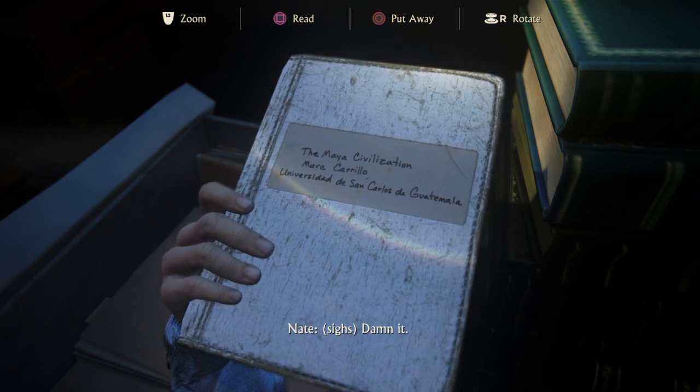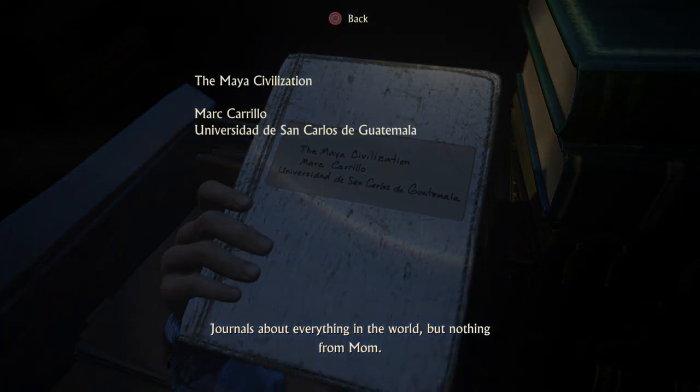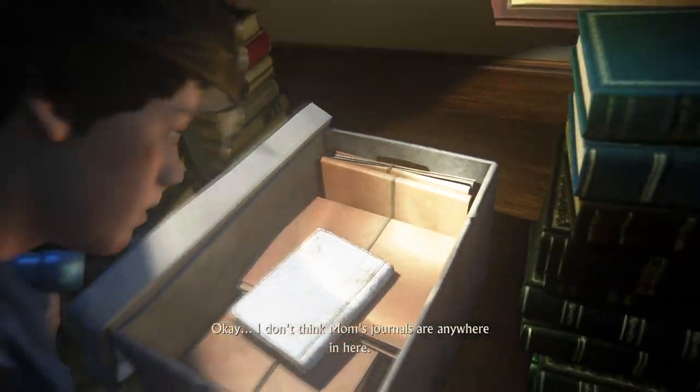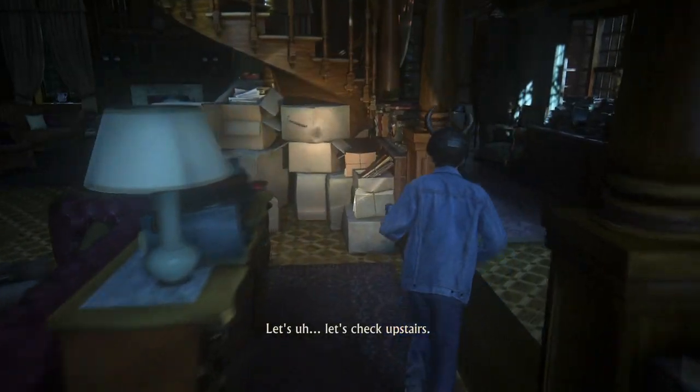Damn it. Journals about everything in the world, but nothing from Mom. It's a big house. Don't give up yet. Okay. I don't think Mom's journals are anywhere in here. Let's check upstairs.